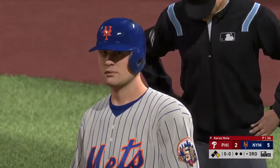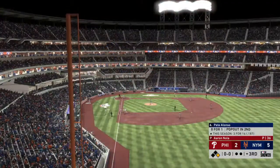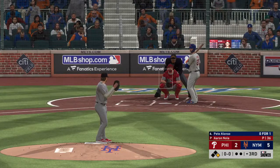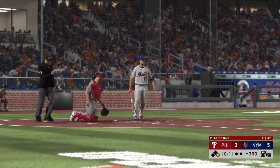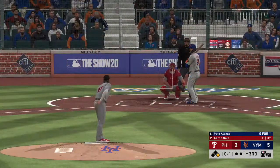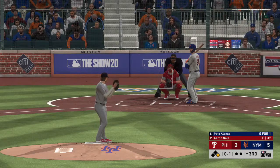Now batting, the first baseman, Pete Alonso. Up next, the power bat of Pete Alonso, and he fouls this one off. Alonso is a prolific power hitter, and you probably didn't need me to tell you that. Doesn't matter what kind of pitching he faces, there's a lot of pop in that bat.